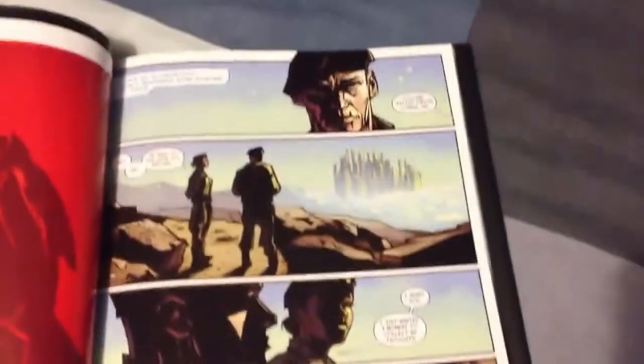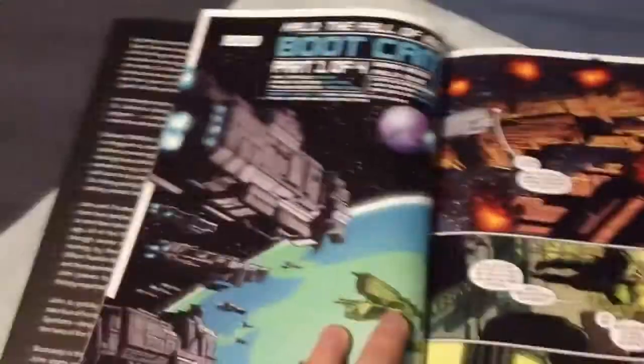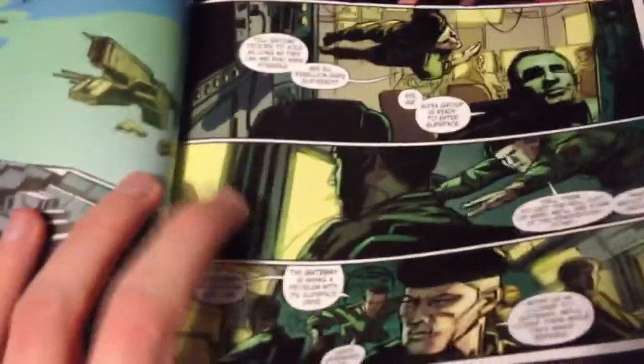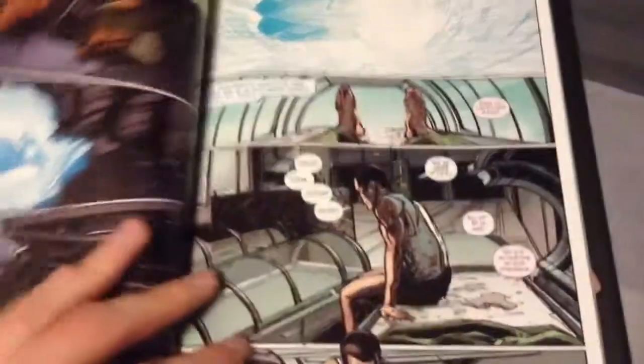So yeah, it's really, really well drawn. It doesn't take very long to read. It took me about maybe half an hour. Really, really good images. So yeah, the first bit, this is about Colonel Watts, I believe. I think that's his name. Can't remember. That is terrible. Just read it and I can't even remember. But yeah, you can see it looks really, really good, really well drawn.